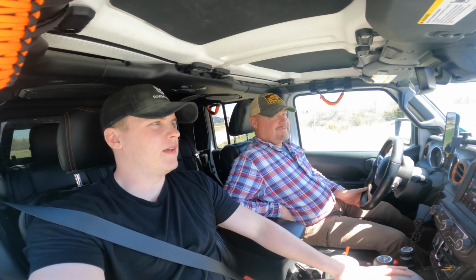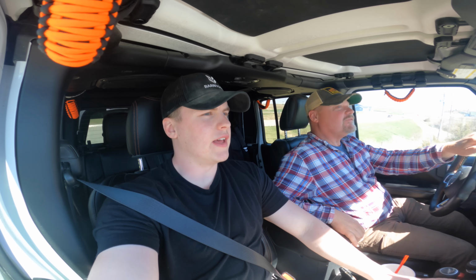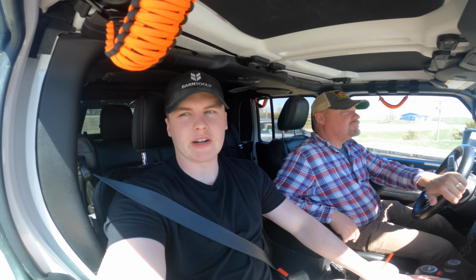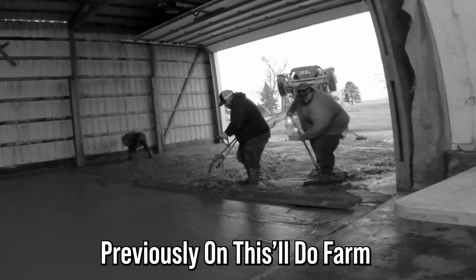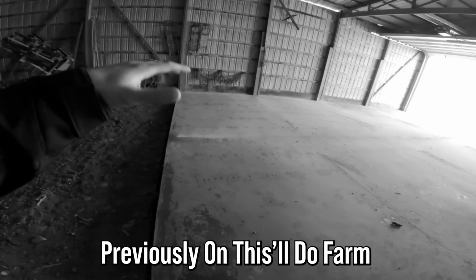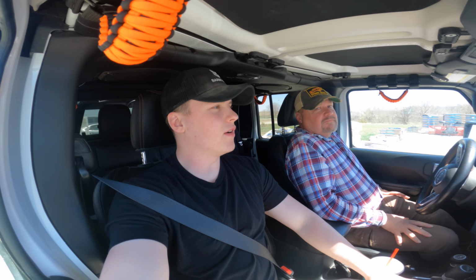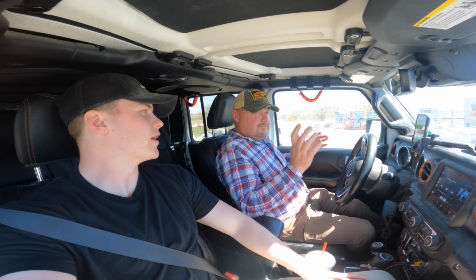I'm here with Kingpin, and we're heading to the local lumberyard in our town, and we're going to be picking up some lumber so that we can start up on our shop project. You guys saw that we got that concrete poured a couple days ago. Concrete is done, it's poured, it's cut, it's dry, and it looks phenomenal. And now we have some walls that we'd like to make look nice, and we'd like to hang some shelves on. So what are you thinking we're gonna grab here?